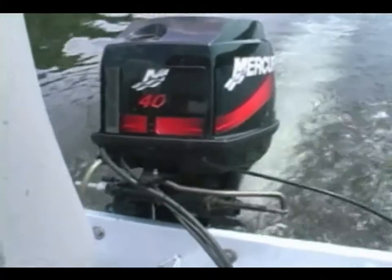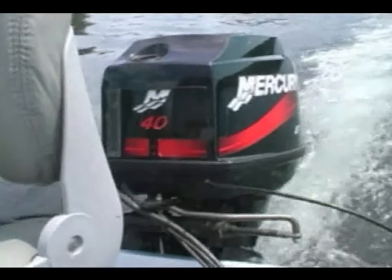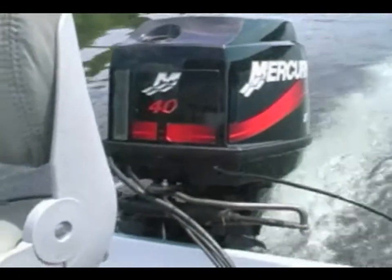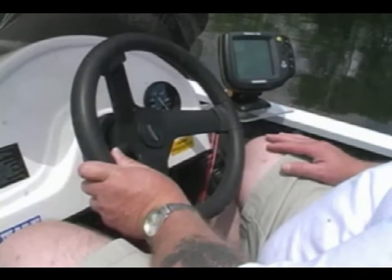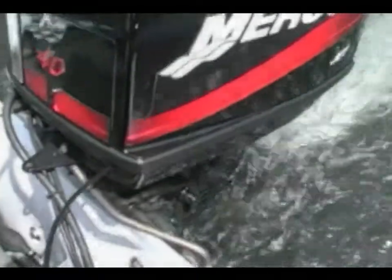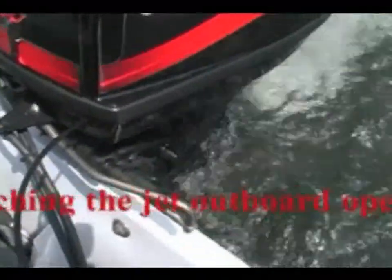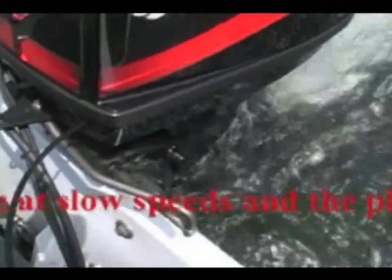You can see it at high speed. The wings are moving out of the water except for a little bit of the bottom of the fins. And when it's running slow like it is right now, the wings are completely in the water. Just very little steering now. Very little turning movement with the engine. All these jet wings underwater completely stabilize the engine. So slow speed boat control is phenomenal.